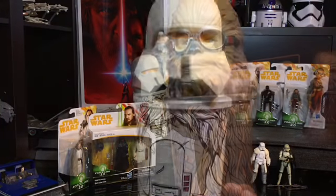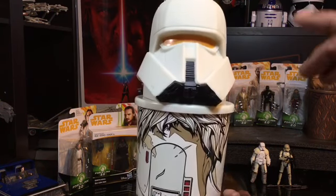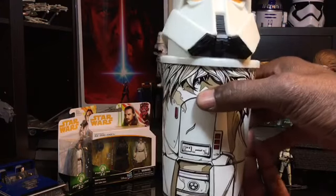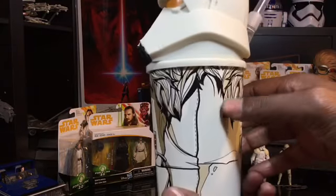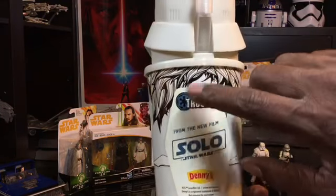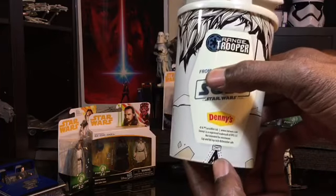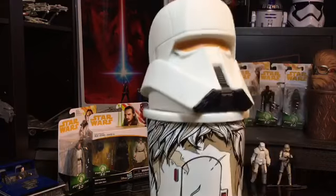I just got them. All right, guys, and getting a look at our Range Trooper cup from Denny's. Very cool, very awesome. Just the head sculpt of the Range Trooper there with the lens right there, very cool. And then of course, in the body of the cup, you get the chest plate of the Range Trooper. You get the little fur there, right there across the top there. So very nice cup. And then of course, again, you get your Range Trooper symbol, very cool. Empire symbol right there. Solo in a different color. That's awesome. Denny's, very cool. Split in the jacket, like that detail right there. Very awesome, very cool. Love these things.